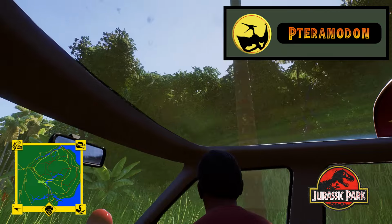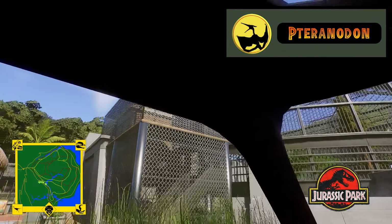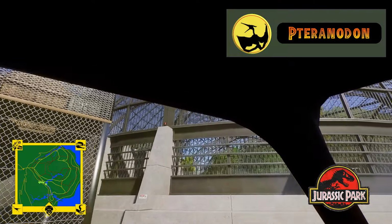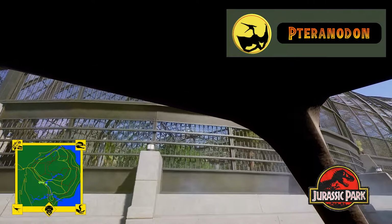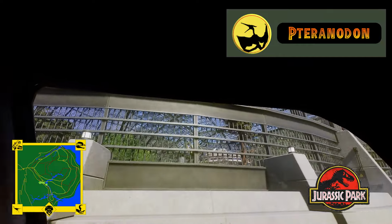If you look to your left, you will see the dome of the Jurassic Park aviary. This large metal structure is one of the largest in the world, capable of holding a large population of our pteranodons.